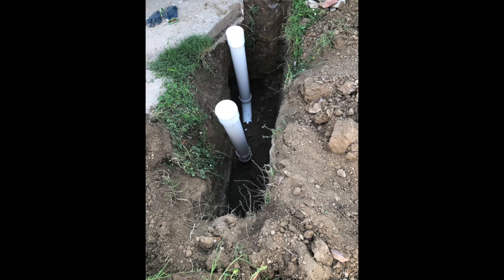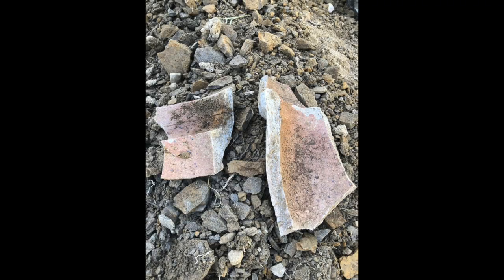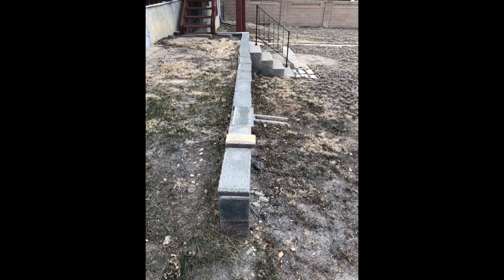These are some pictures of the sewer maintenance that had to be done after the inspection. That was the old clay pipe that was in there.